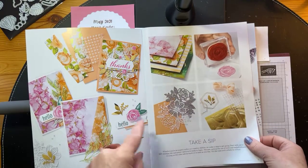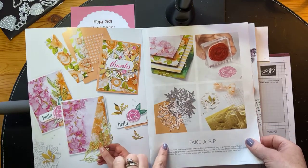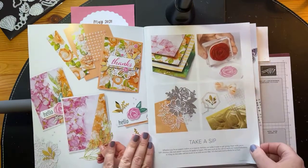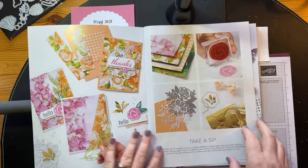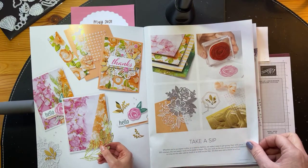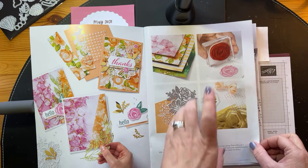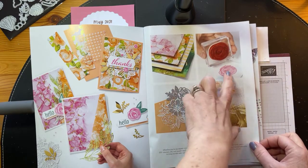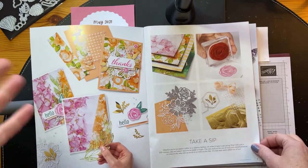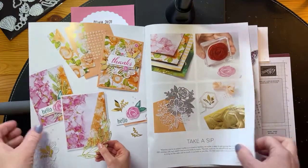And then we're going to make a card using one of my favorite bundles from this catalog. Okay, so they're talking about Take a Sip. This is talking about stamps, ink, and paper. This is the basic way to start stamping, and it's the most fun. You're just going to use your stamps, your ink, and your paper, and you can make beautiful, beautiful cards using the Stampin' Up! products that they provide.